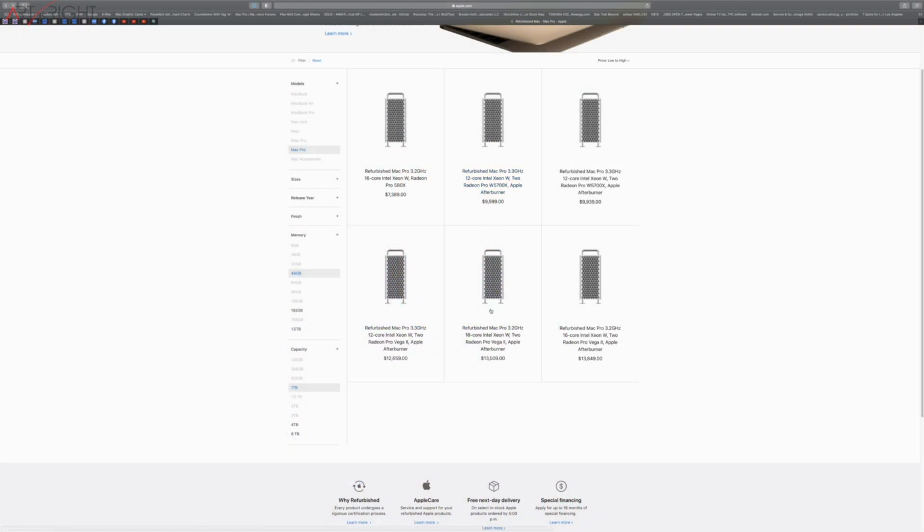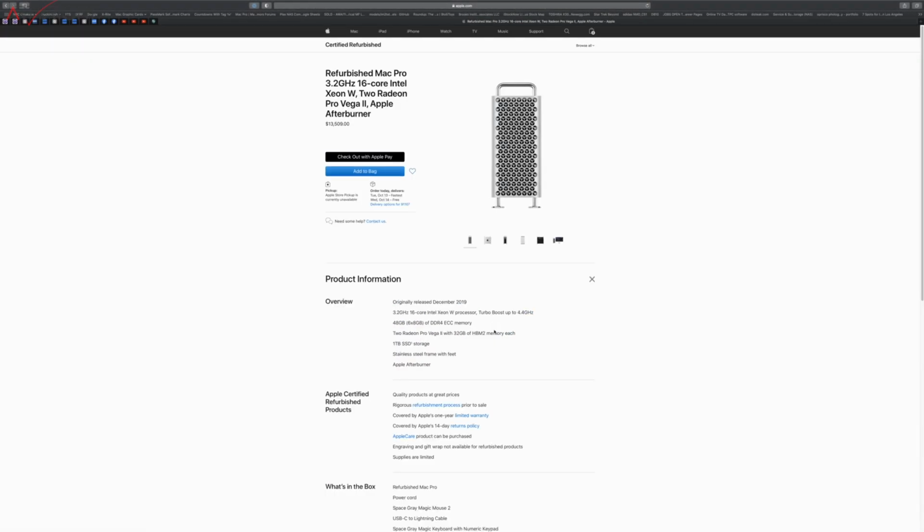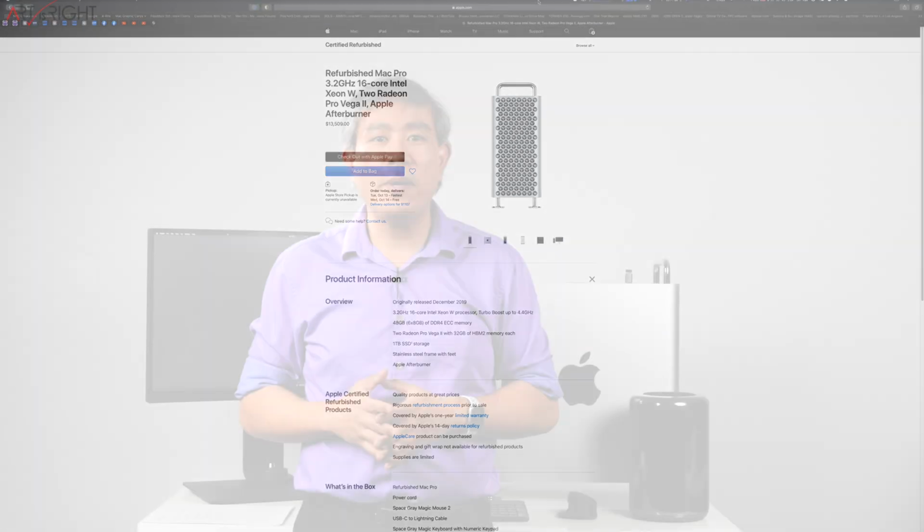The one thing about the computers on the refurbished site is that these are pre-configured machines already. Some of them have amazing configurations, but you really can't go in and dial in the specs that you want all the time. So that's just another thing to remember, that there are certain limitations on the refurb site. Now let's move on and talk about AppleCare.